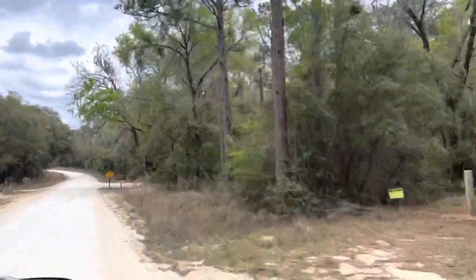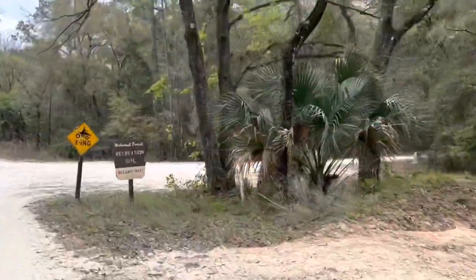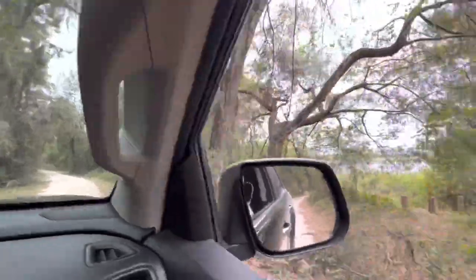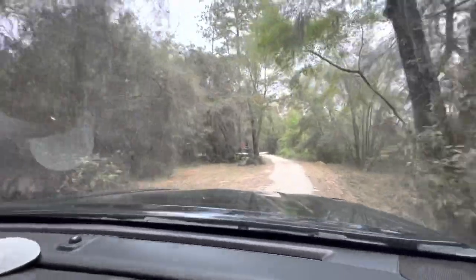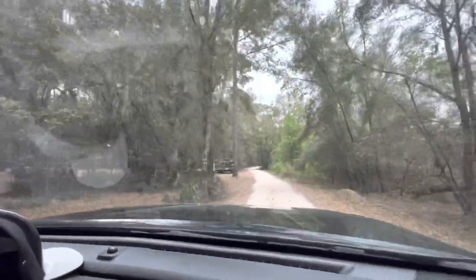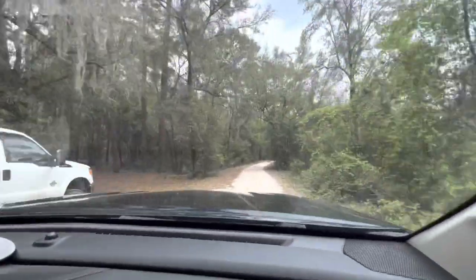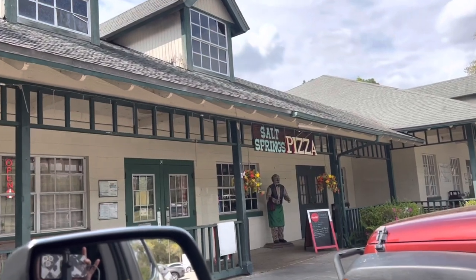On this part of the video, we actually show you a little campground called Delancey West. It's just a small little campground, nothing too crazy. It's right on the water. Doesn't seem like you can actually access the water from it. There might be some little tiny trails that let you, but as far as we know, you can't. And this is where we had lunch, just a cute little diner, pizza place called Salt Springs Pizza.